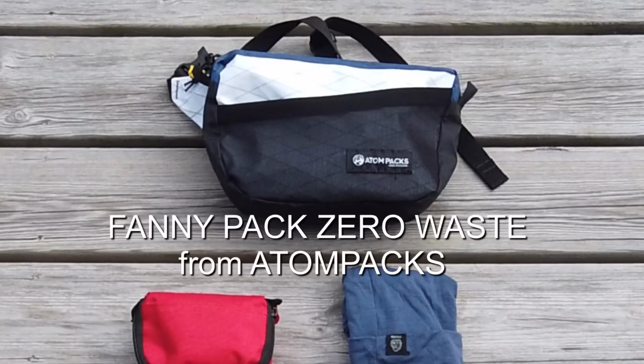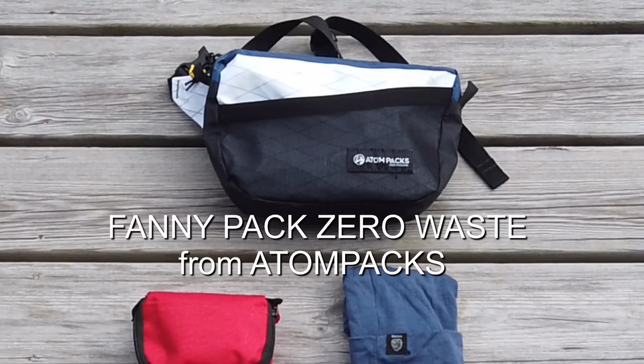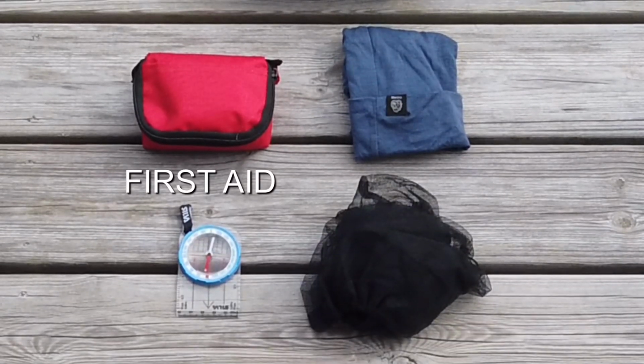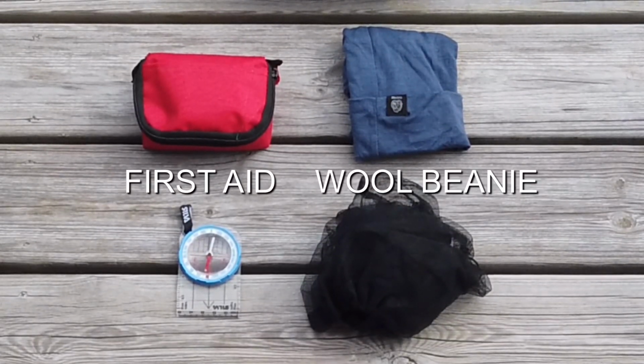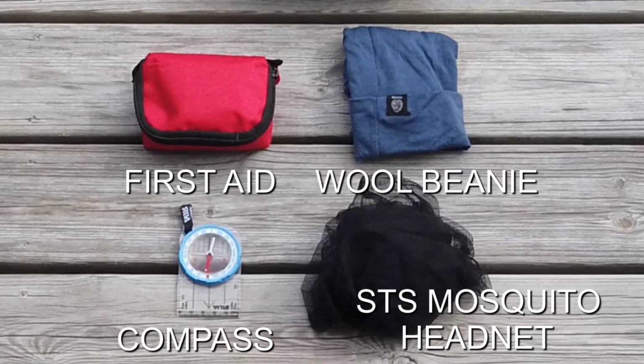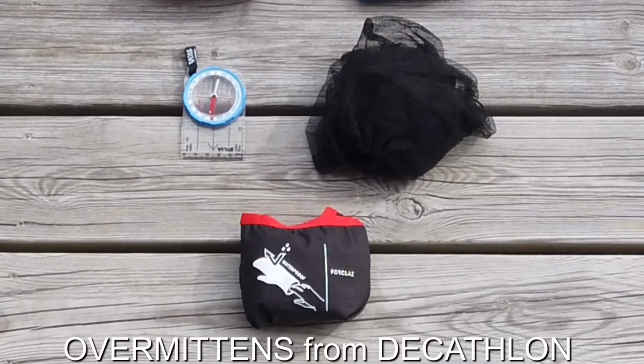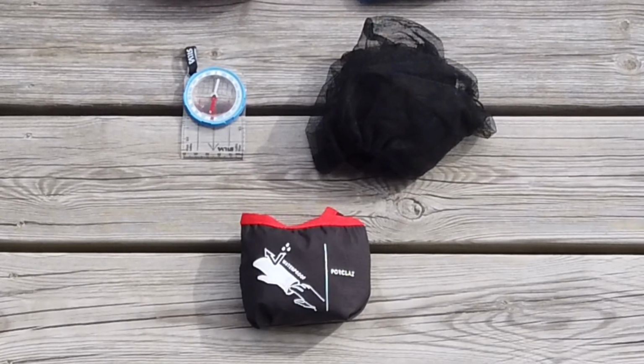Then we have the Fanny Pack Zero Waste from Atom Packs for things that need to be accessible when walking. There I will store the first aid kit, my wool beanie, the compass, my Sea to Summit mosquito headnet and my waterproof overmittens from DECATHLON, plus some snacks for the day.